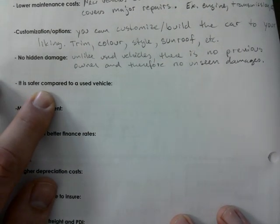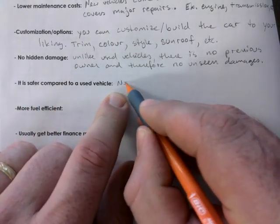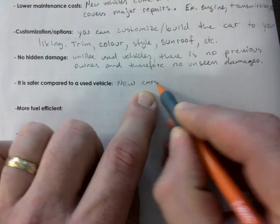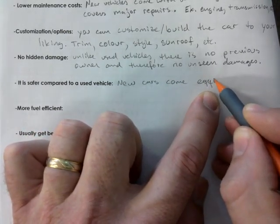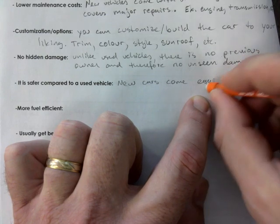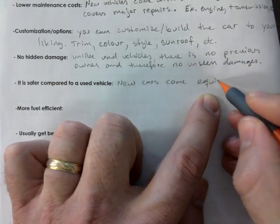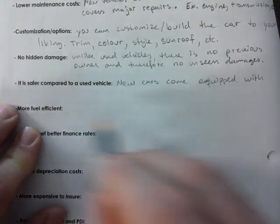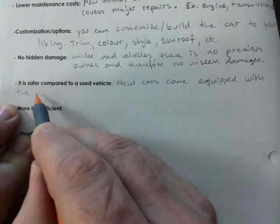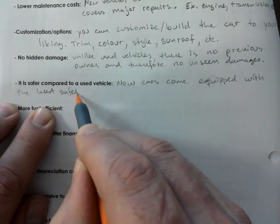It is safer compared to a used vehicle. Why is that, right? New cars come equipped with the latest safety features.